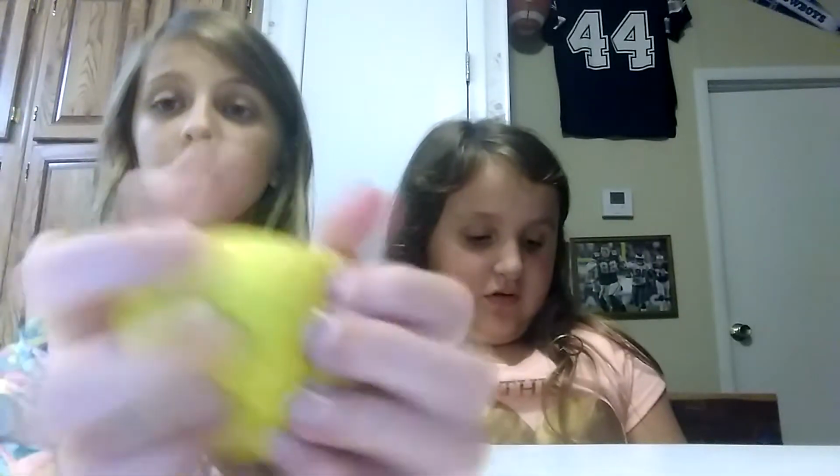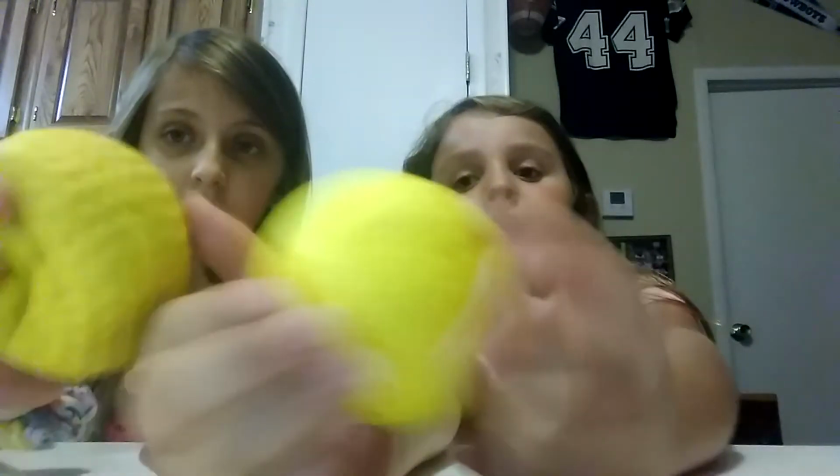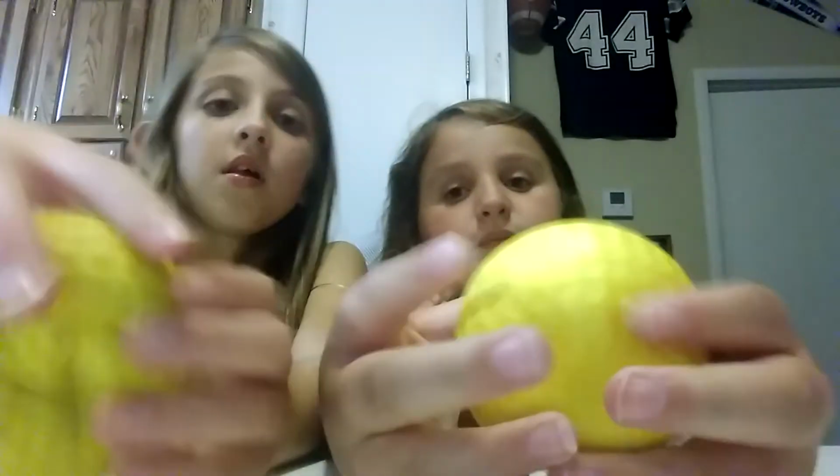Okay, so the next one. These ones are the same, but one is slower. Okay, so I got this one first. We got this one first, and it's slow rising. And then they're the same thing, but this one's darker than this one. And this one is not slow rising, see?